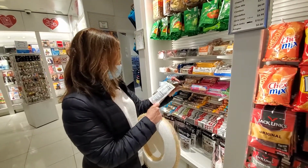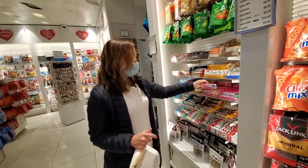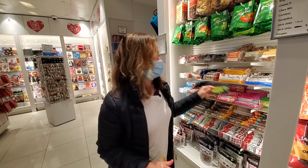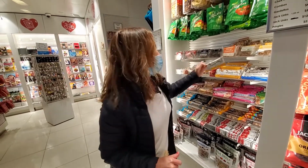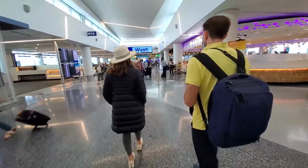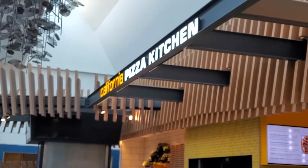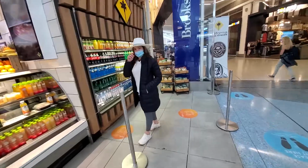Let's check out this. Oh, bad canola oil. We know these Quest bars, these are junk. The Nature Valley, these are junk. The Power Crunch, these are junk. It's looking like they might have some good options over here.